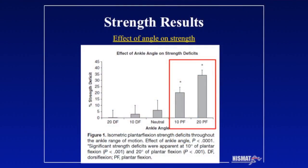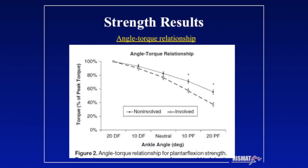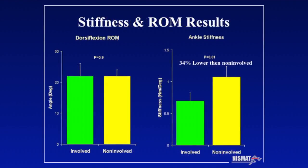So what we found is that when we put our patients in this 10-degree plantarflexed position, they had significant weakness, up to 20%. If we put them in 20 degrees of plantarflexion, it was up to about a 35% deficit from side to side in that end range plantarflexed position. We also had a significant angle to torque relationship, with a significant drop-off over the 10 and 20 degrees. If we look at our functional tests, we had no dorsiflexion range of motion deficits, but what was interesting is that our involved side had 34% lower stiffness, or passive tension, in the repaired side versus the non-repaired side.